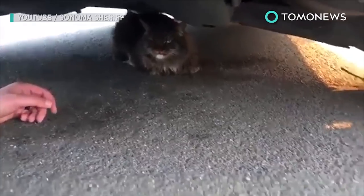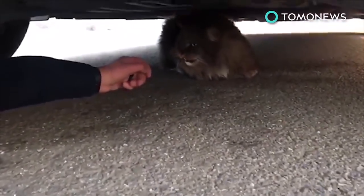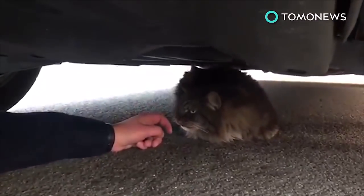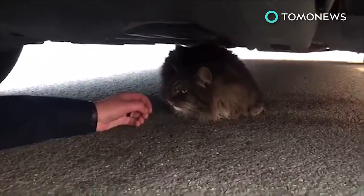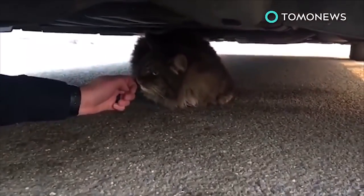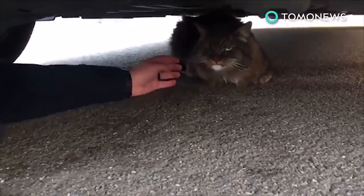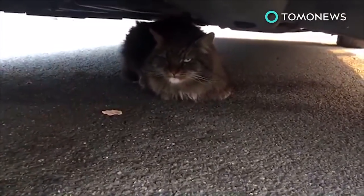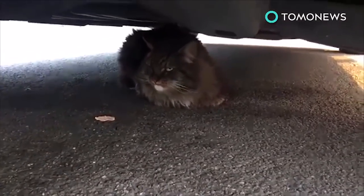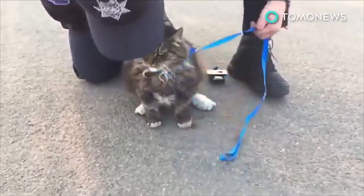Police save injured cat. Earlier this month, deputies in Sonoma County banded together to save this little feline from underneath a car. Milo the cat, who had burned paws, seemed a little bit unsure of the well-meaning law enforcement, but that didn't stop them from trying. Later, they managed to get a leash around Milo and then set about finding the animal's owner.